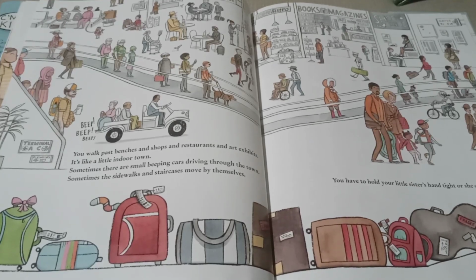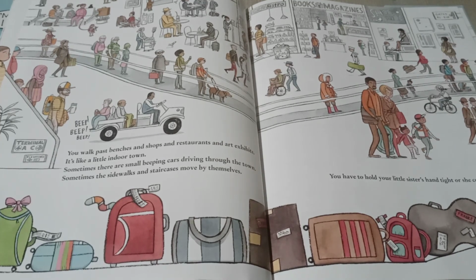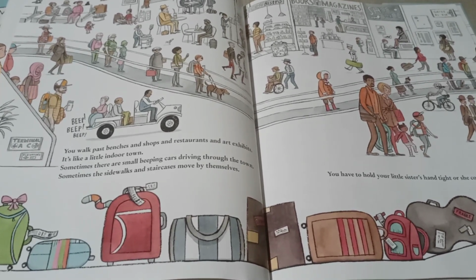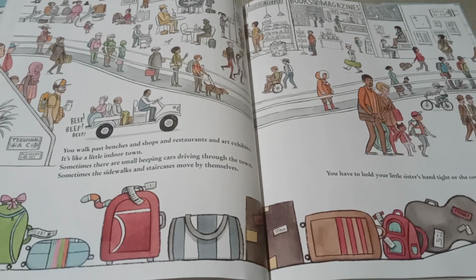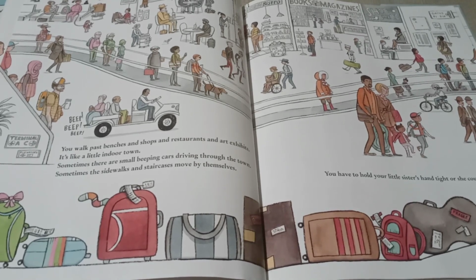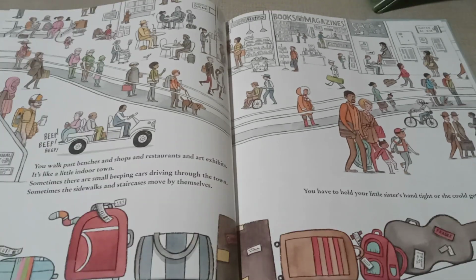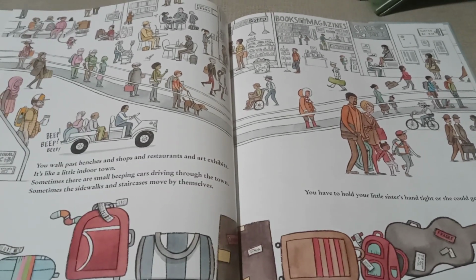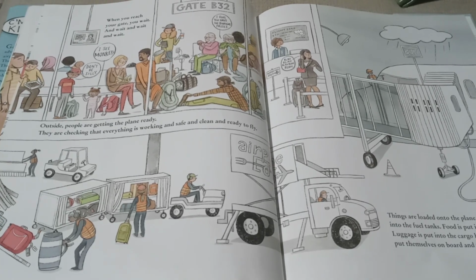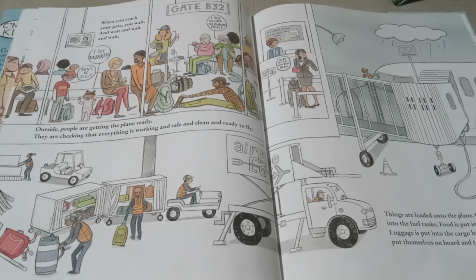You walk past benches and shops and restaurants and art exhibits. It's like a little indoor town. Sometimes there are small beeping cars driving through the town. Sometimes the sidewalk and staircase move by themselves. You have to hold your little sister's hand tight or she could get lost. Outside, people are getting the plane ready. They are checking that everything is working and safe and clean and ready to fly.